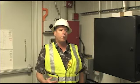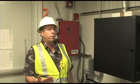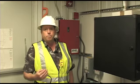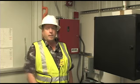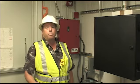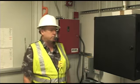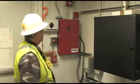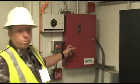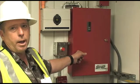I'm going to give an overview of the different aspects of this module, starting with the fact that it is a 1-hour fire-rated building system that's seismically designed to allow the portability of these components that are inside this module. Starting off with a FIKE. This is a FIKE fire suppression system utilizing FM200 as the agent.